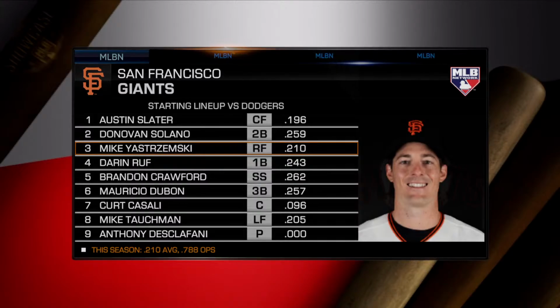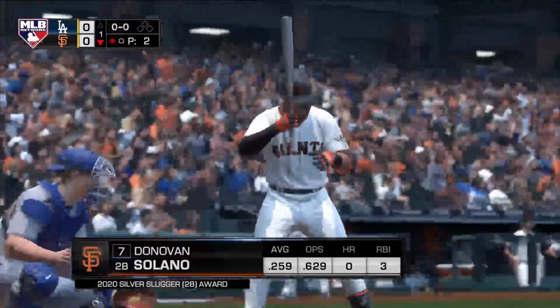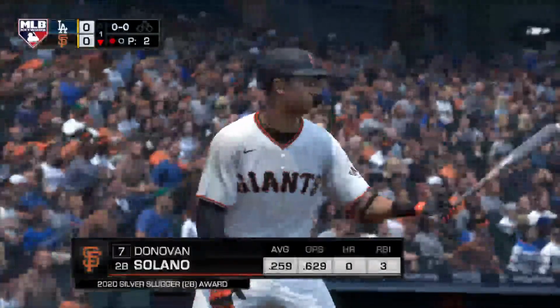Well, Matt, I'm pretty excited to get a chance to see Brandon Crawford. He's really had a heck of a year in the power categories, slugging over .500 coming into this one. That means almost every time he's hitting the ball, he's hitting it hard somewhere. Should be fun to watch.